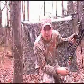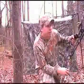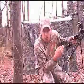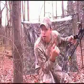I got the bow in hand, the Quest Smoke. It's a brand new bow I just got. We're going to try to get something down with it, folks. And like I said, these deer have been moving through the cornfield. Sounds like one just took off.